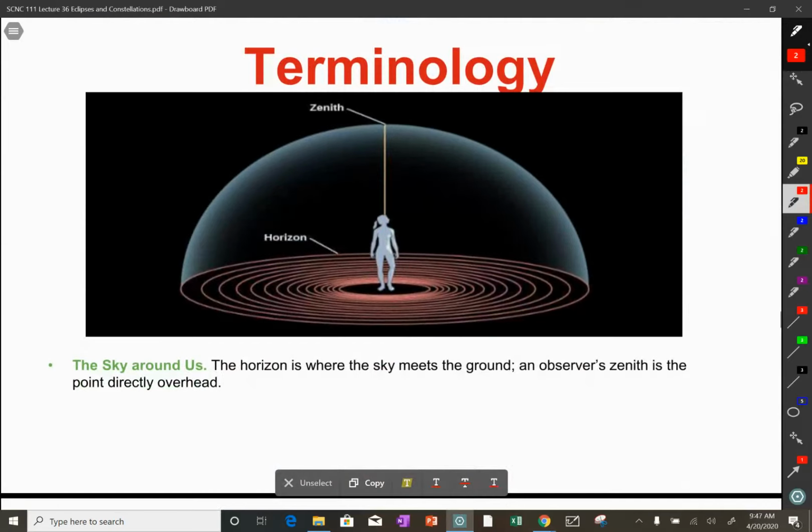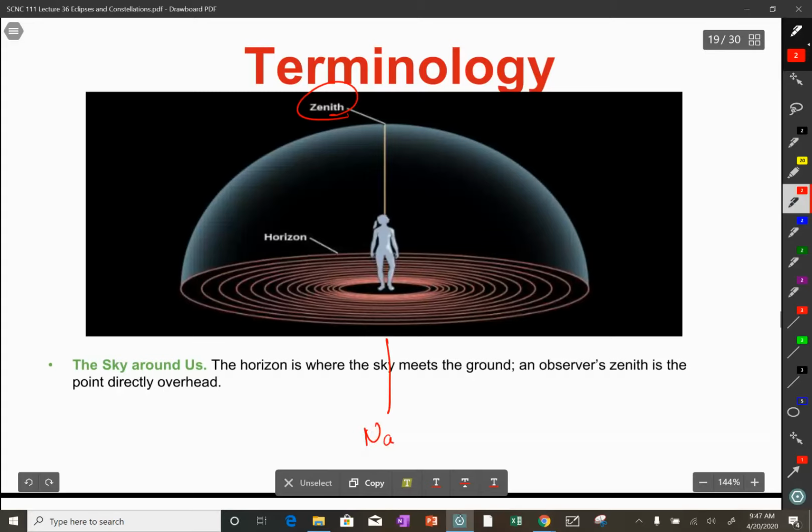When you're observing the sky, there are a few terms that are good to know. One is zenith. The zenith is straight over your head. There's a word for the opposite, nadir, directly under your feet. But of course, you can't see your nadir. And the horizon is going out, as luck would have it, horizontally. So if you look straight up over your head, you're looking at your zenith.